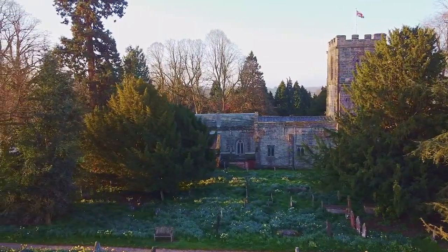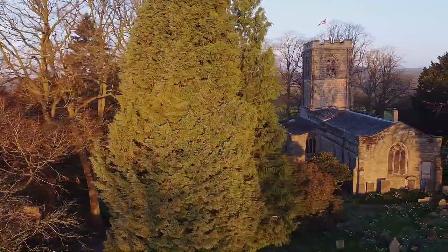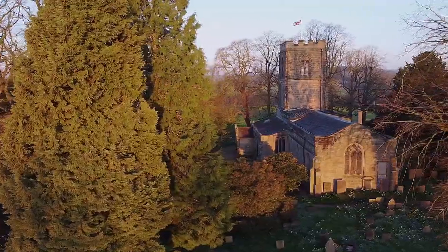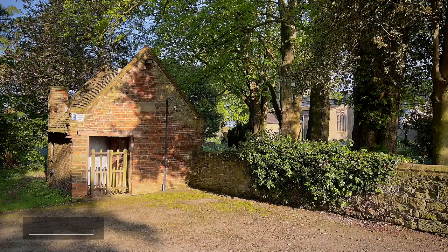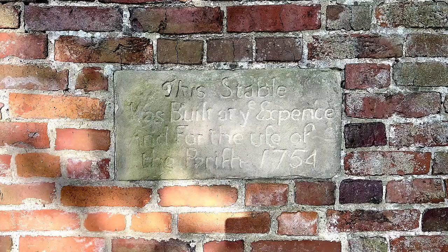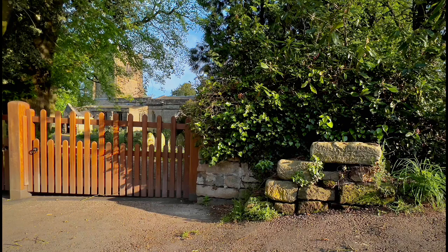manor with Edniston. It's said that people have worshipped here for over 1,000 years, with links to the Doomsday Survey of 1087. As you approach, the old stable, a Grade II listed building, sits on the left of the church gates. Above the entrance, a carved stone quotes, "This stable was built at ye expense and for the use of the parish in 1754." The stable has since been converted into a toilet for the church. The stable mounting block sits at the right of the church gate.